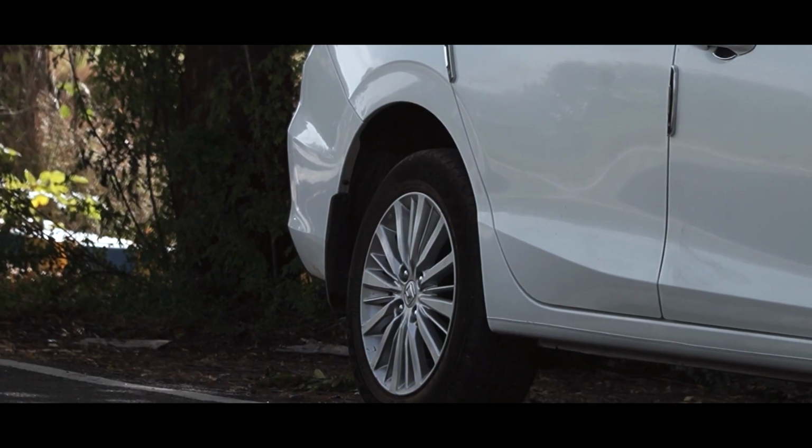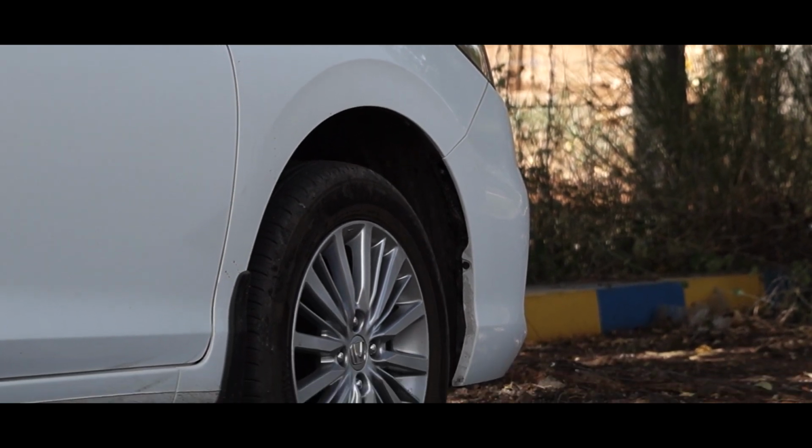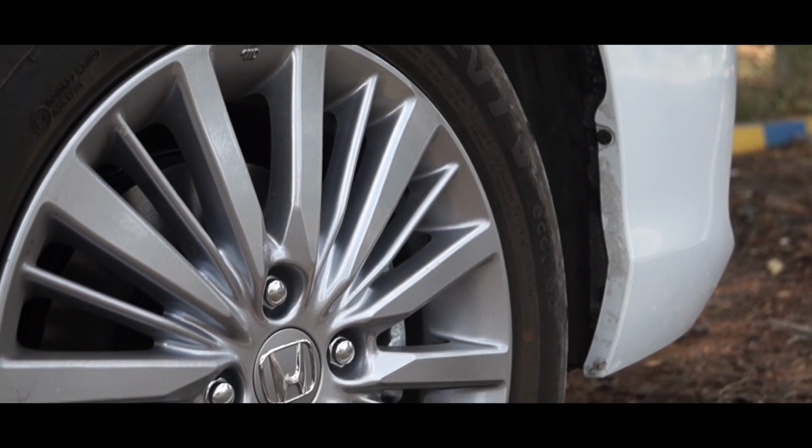MRF tires are 15 inches and look a tad bit small compared to the size of the car. The higher end variant gets 16 inches, which look better. I personally like the alloy wheels design of this car and they are good to look at.